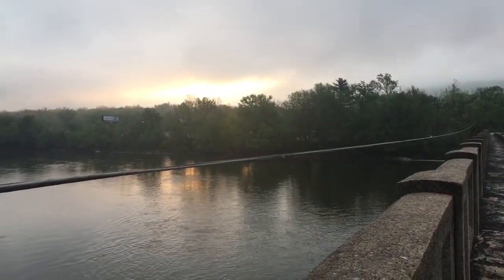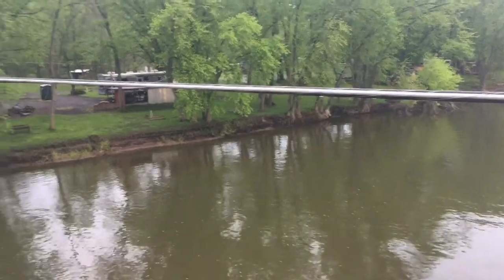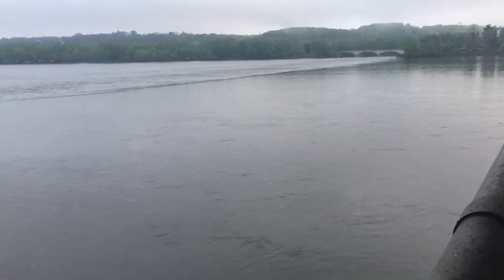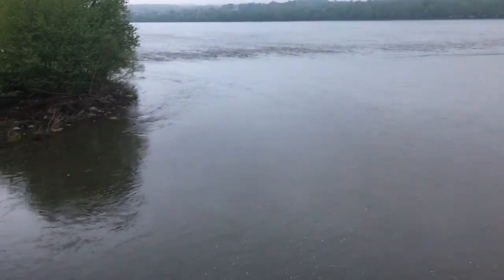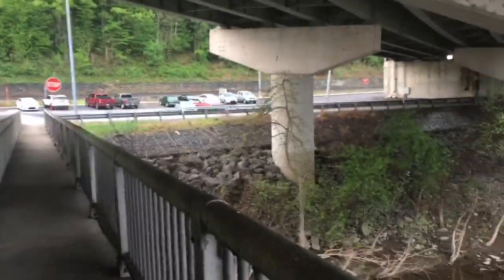Sun trying to peek through on the Susquehanna River. I think that's how you say it. Campground right here, and I think there's another campground over there. Fog still hadn't lifted off the mountains yet. I thought there was a Statue of Liberty replica out there somewhere, but I don't see it. Maybe it's on the other side somewhere, just out of my sight. Maybe it's upriver or somewhere else. I thought I saw it.